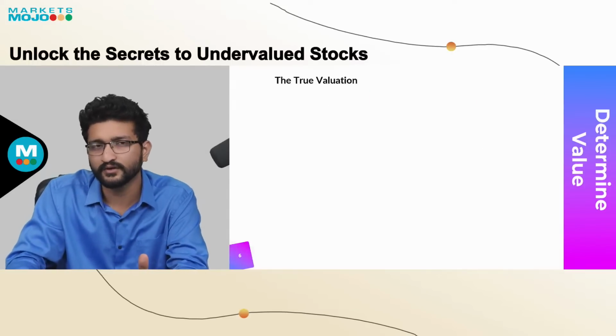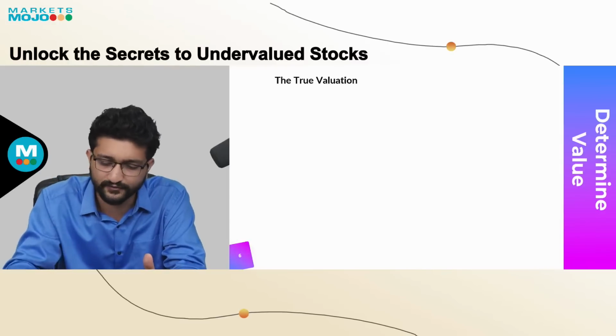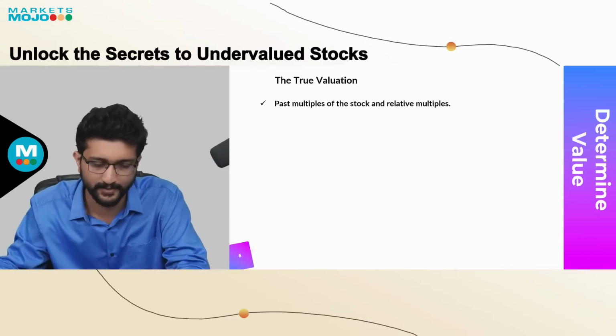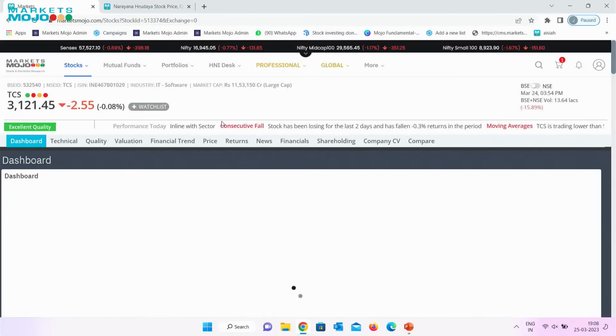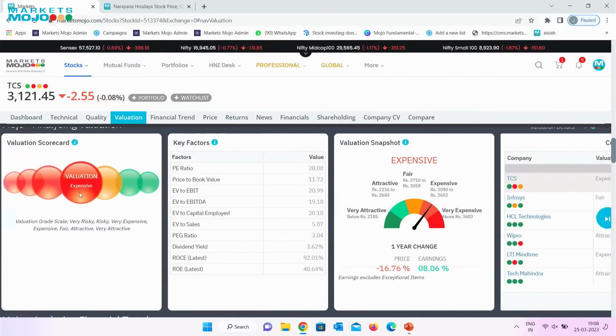Now, I've been trying to make you understand the value of a stock. When you look at the true valuation at MarketsMojo, let me take you to the site and search a particular stock. I'm looking at TCS for now, and I'm going to the valuation of TCS. Currently it says TCS is an expensive valuation of a stock.